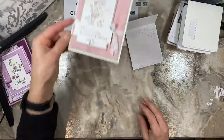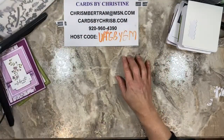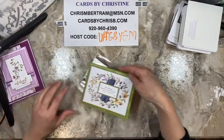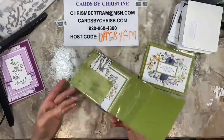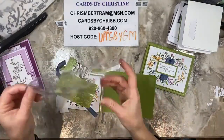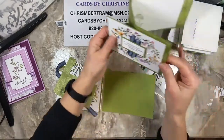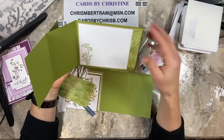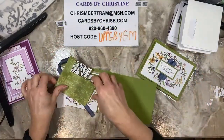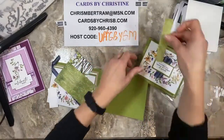Woohoo! We're gonna set this card over here. And I think we're gonna do the green old olive card next, which is our fun fold, one of our fun folds. Let's open this up. See what we all have. Lots of stuff. So again, you guys, it's important that when we do this strip in here that it gets popped up. And we have that piece here. That's the pop-up piece. That's what that is.